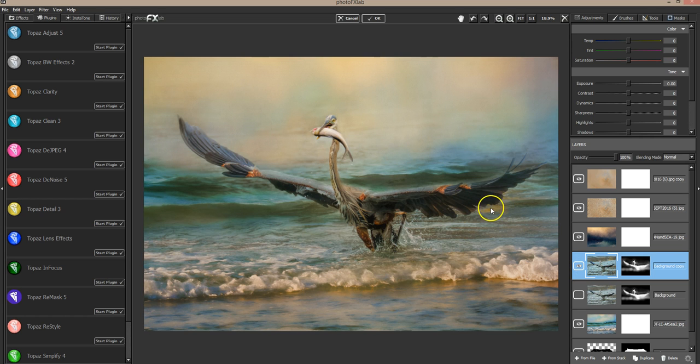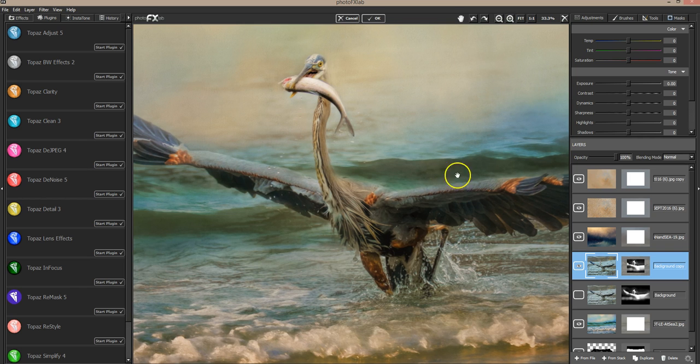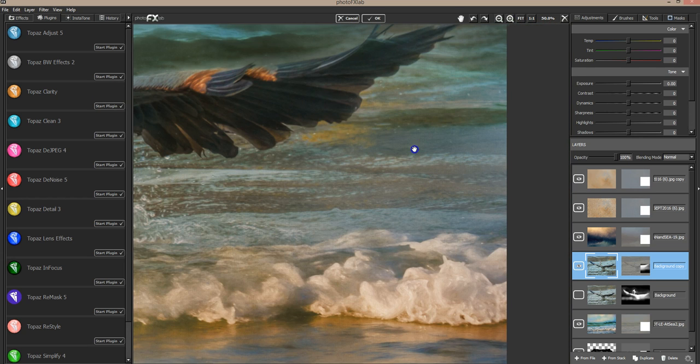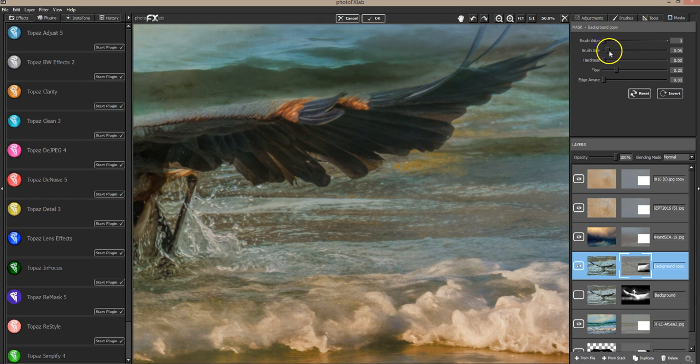Now, I don't like this little spot right here. Let's see if you can see that. Right there. I don't like that. And that is coming from, and I'll click on layers, that's coming from his layer. So I'm going to try to mask that away gently. Tone that yellowish right there down.